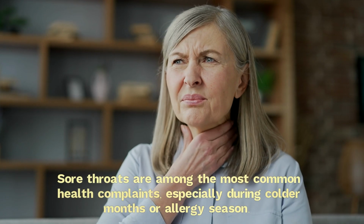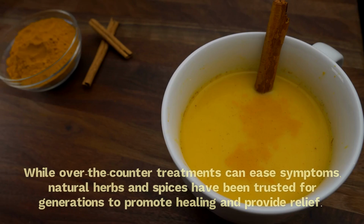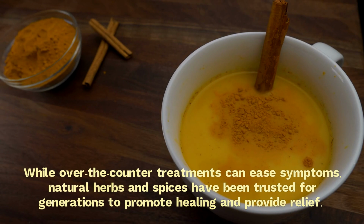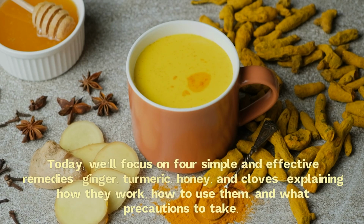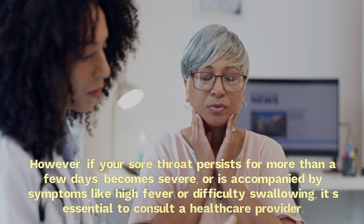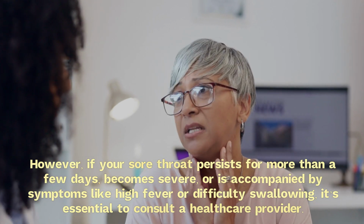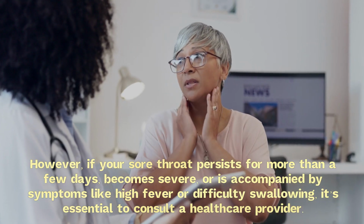Sore throats are among the most common health complaints, especially during colder months or allergy season. While over-the-counter treatments can ease symptoms, natural herbs and spices have been trusted for generations to promote healing and provide relief. Today, we'll focus on 4 simple and effective remedies: ginger, turmeric, honey, and cloves, explaining how they work, how to use them, and what precautions to take. However, if your sore throat persists for more than a few days, becomes severe, or is accompanied by symptoms like high fever or difficulty swallowing, it's essential to consult a healthcare provider.